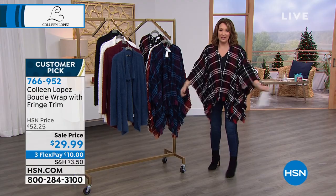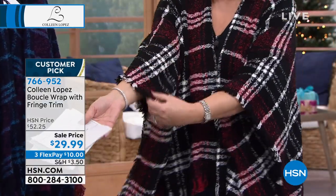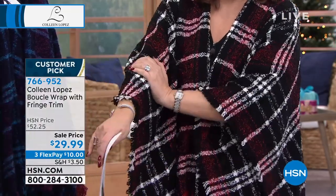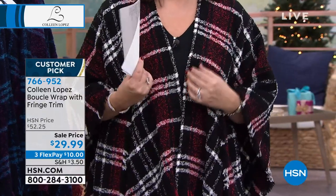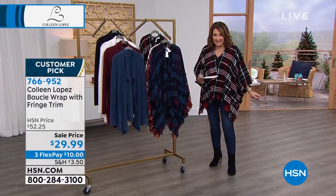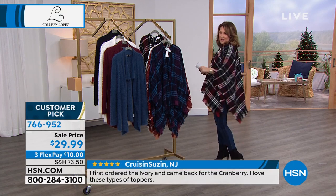Get at least one. You will see the reviews are fantastic for a reason. This is boucle. And the minute you get it and touch it, you will see why we all want one in every color. I own this in every color, and I have been getting my mileage out of this thing. I love it. It is just a fantastic little topper. It's soft as can be. Just pick your favorite.